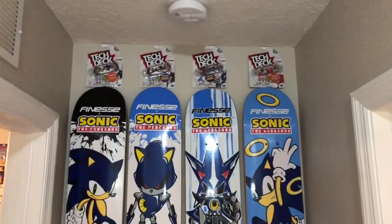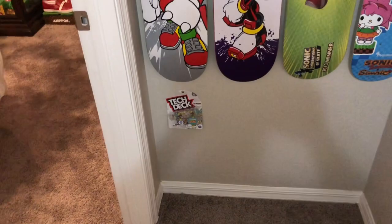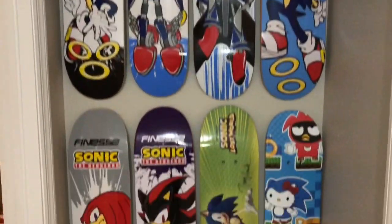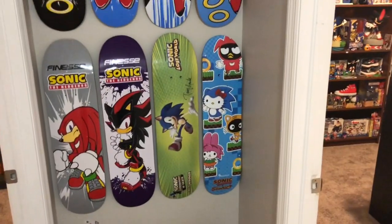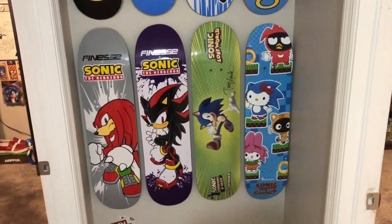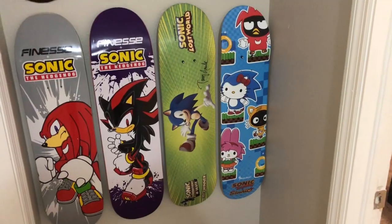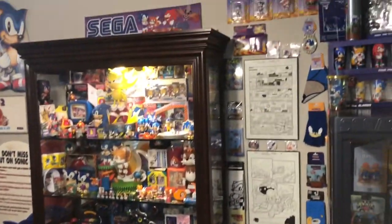The tech decks are slowly coming out. There's four up there, and then there's Silver, which I actually just picked up on the day of filming this video. And there's also the three pack deal you guys will see later. A lot of you really like that Sonic Generations Skateboard. It's signed by Tony Hawk, and there's only, I think, two or three of them made. And that Sanrio one, if you guys remember, was an exclusive to San Diego Comic-Con 2016. Try to get a wide shot there.